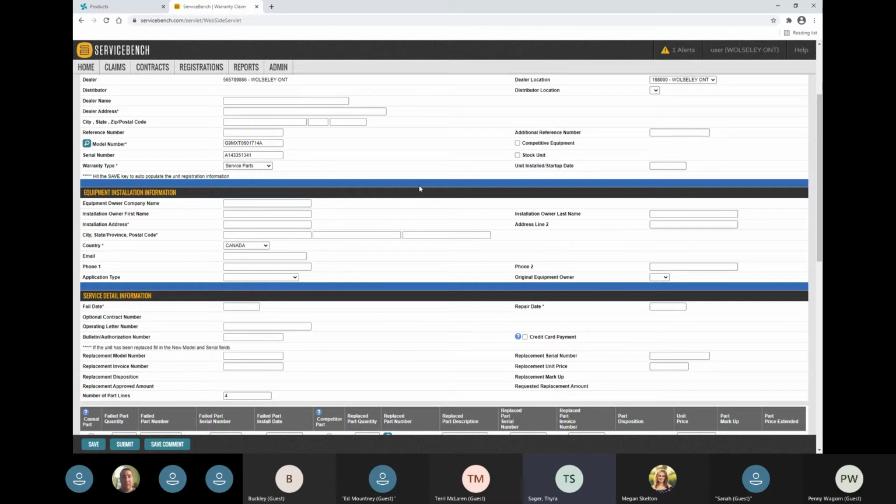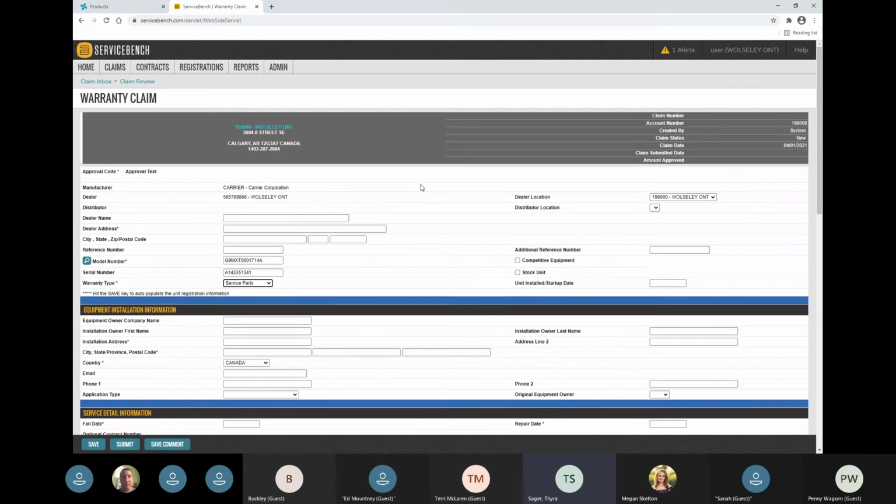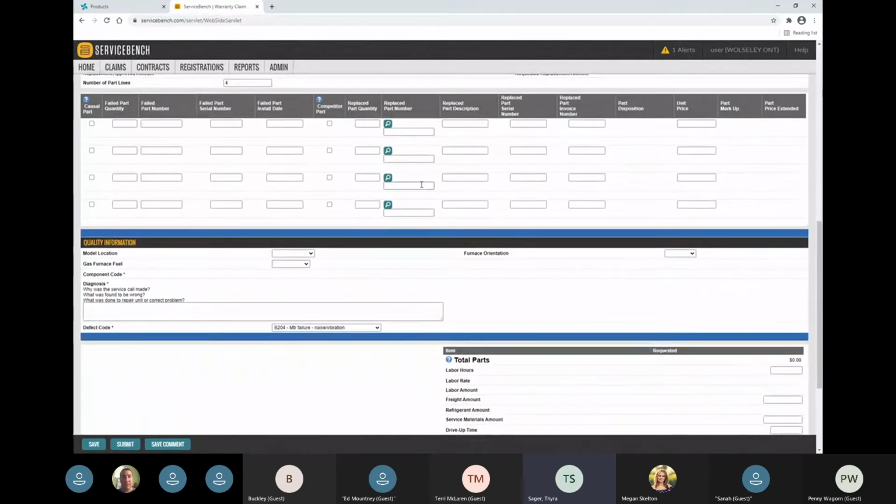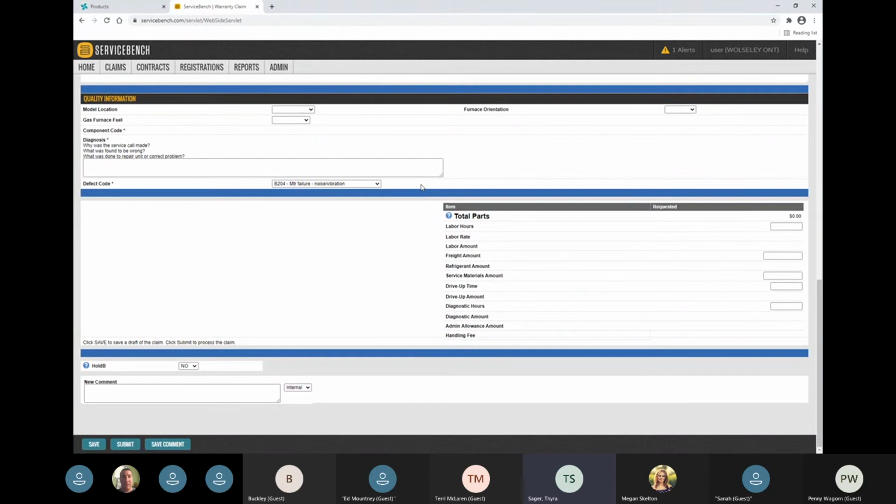Okay, so that in a nutshell is what we look like from a service bench standpoint. And I think that I have covered all the bits and pieces. If you have any questions, you may question now.